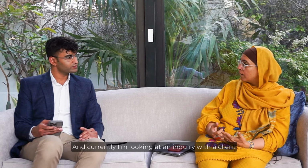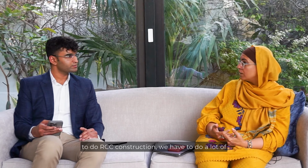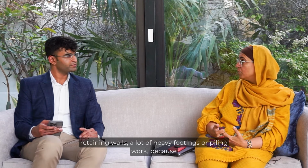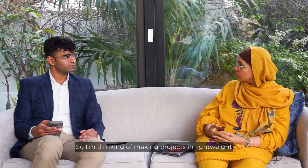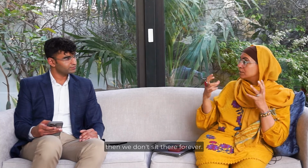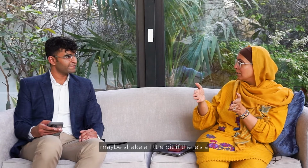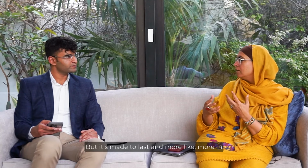Currently, I'm looking at an inquiry with a client who has a house on a cliff, which means that if we want to do RCC construction, we have to do a lot of retaining walls, a lot of heavy footings or piling work because it's a cliff site, and also sites in the mountains. There's another client in Islamabad who wants a project. So I'm thinking of making projects in lightweight construction with raised footings so that we do not puncture the earth with our footings, and we're not worried about earthquakes as well, because it's lightweight and it will maybe shake a little bit if there's wind or an earth movement, but it's made to last and more in response to climate change and the temperature changes as well.